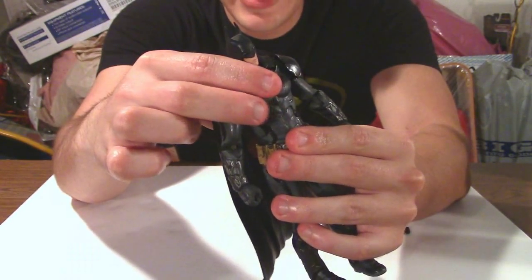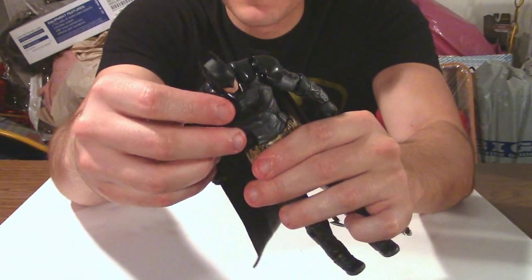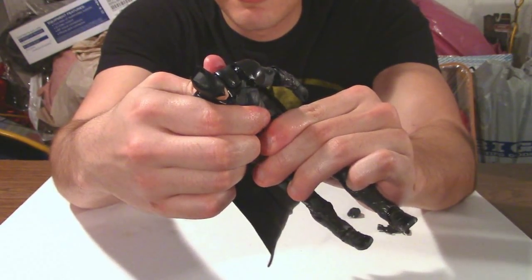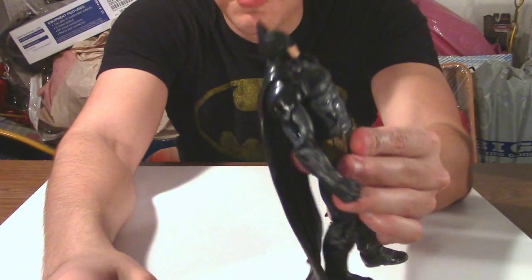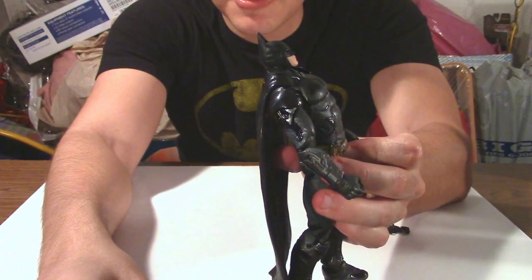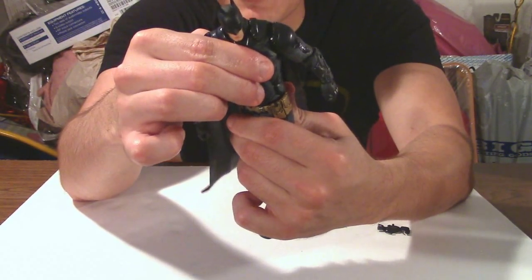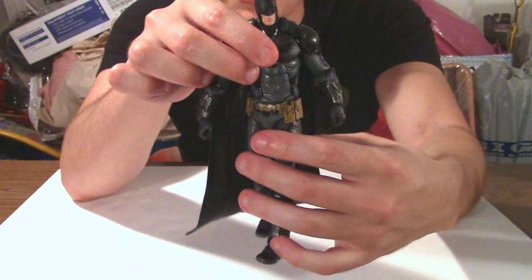He happens to have an ab crunch joint that is a little tough to move because it feels like it's ratcheted to an extent, but it does move like so, about that far in, and then about that far back, maybe a little bit more. Yeah, that's as far back as it goes, so you can do those ab crunches. He also has a waist swivel, however it doesn't move all the way because it starts to feel a little bit tight, but it does move about that far to each side.